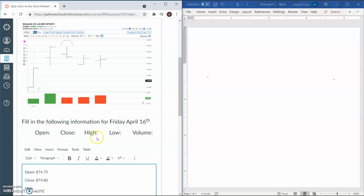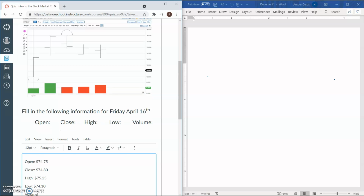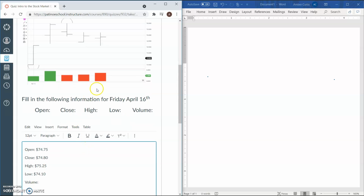Our high is the very top of this bar right here. And that looks to be in the middle of 75 and 75.50. So I'm going to say 75.25. Our low is the bottom of this line right here. So it looks like it's between 74 and 74.50, but closer to 74. So I'm going to say 74 and 10 cents. And then our volume is indicated by the bar at the bottom, and we can see that that is approximately 0.30 million, and we did this one earlier, or 300,000.